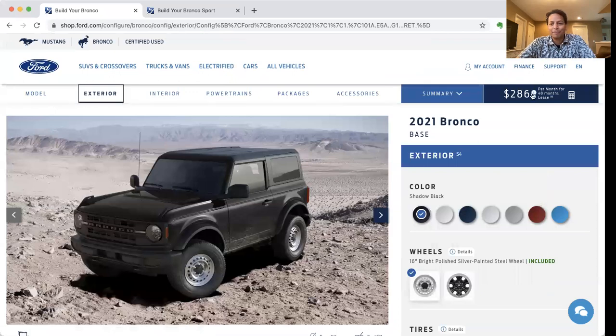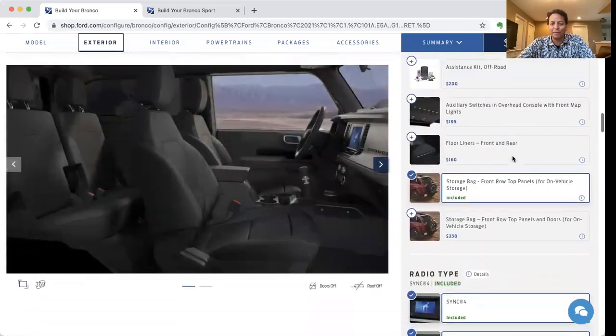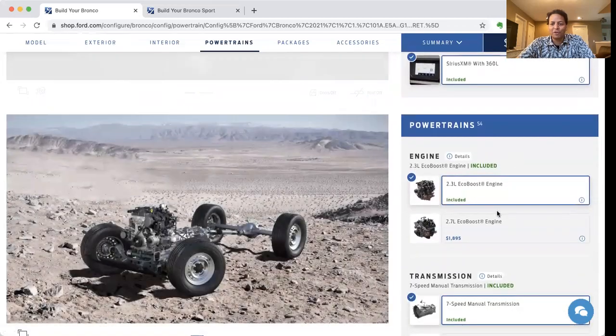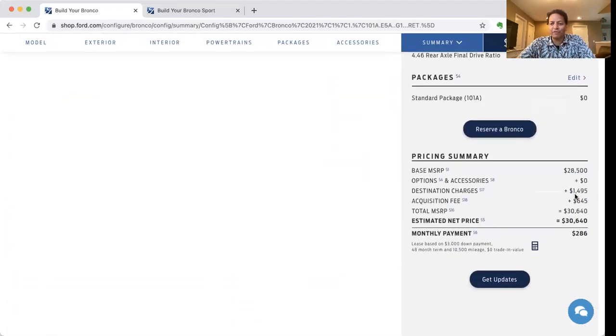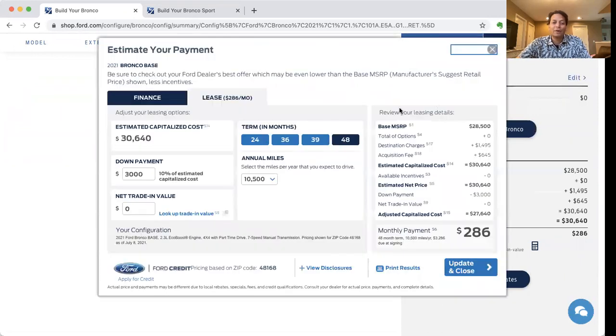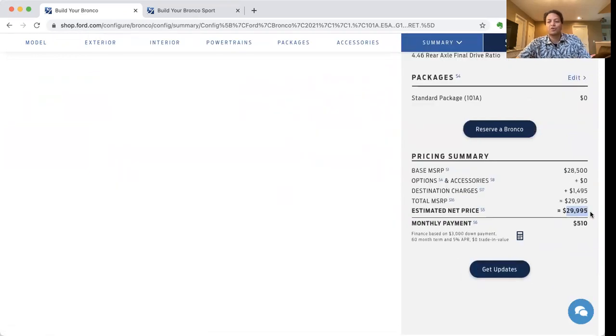If I go to the base, and I've got it in the right configuration, but I'm going to get it down to a 2.3, let's officially see it at the bottom: 28,500, 1495, so 30,640 with the $645 acquisition fee. Remove that by going into financing, update, and then boom, you've got the 29,995. I think it's a price hack because as soon as you deviate from that, as soon as you jump up to the 4-door, as soon as you go up a trim level, all of a sudden the price goes up by a lot.